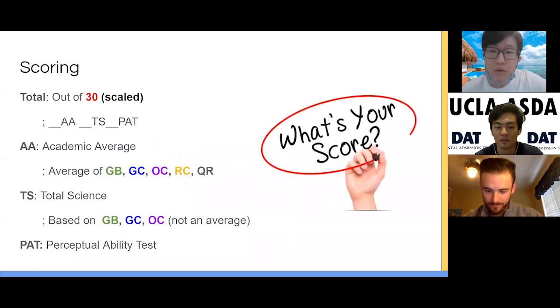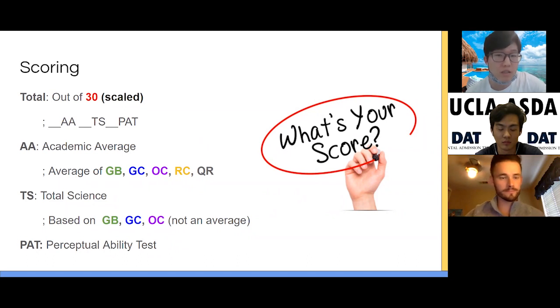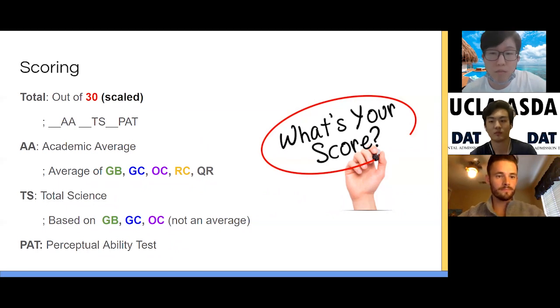Okay, scoring, it's out of 30. And how it's usually presented is in terms of the academic average, total science, and PAT, the perceptual ability test. If you break it down, academic average is a literal average of the 5 sections except for PAT. So bio, chem, OChem, reading, and math, it'll be the average of that. The total science is also based on the 3 sciences, but it's not an exact average like the academic average. I don't really know how they calculate it, but it's based on the 3 scores. The perceptual ability test is its own score.